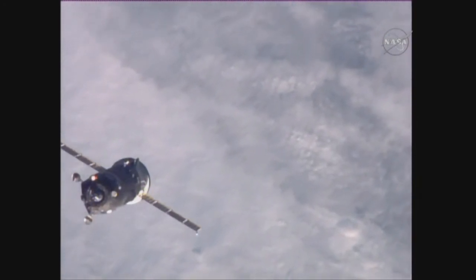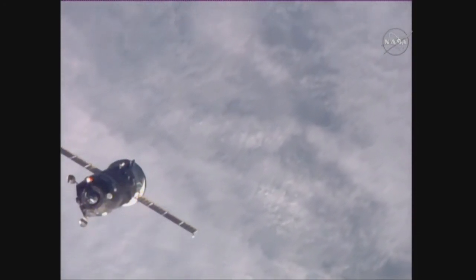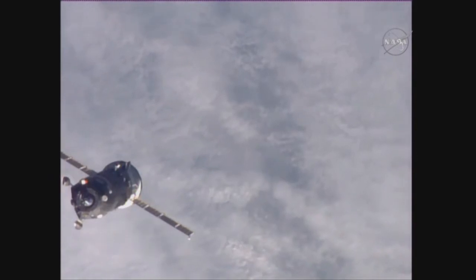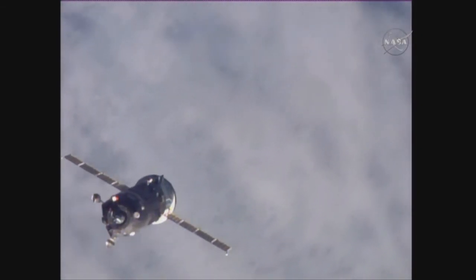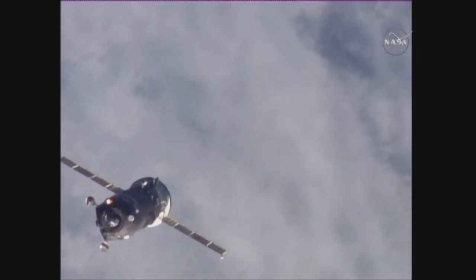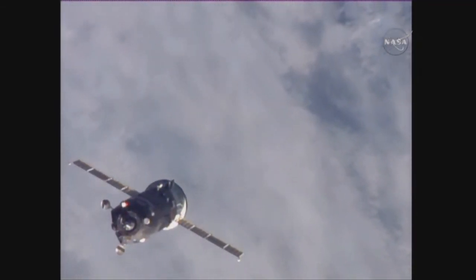A good view from cameras on the truss of the International Space Station capturing the unpiloted Progress resupply ship, the new Progress MS or Modified Systems Vehicle. A bit of lateral motion. As the Progress and the International Space Station fly 253 statute miles over the border between Ukraine and Russia.